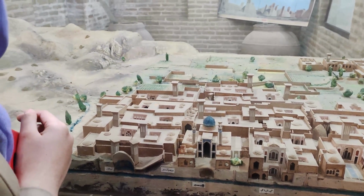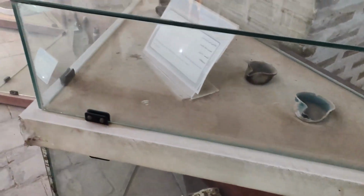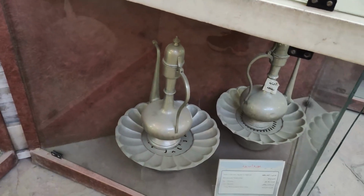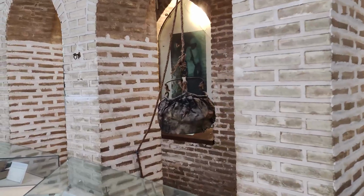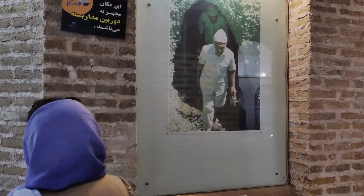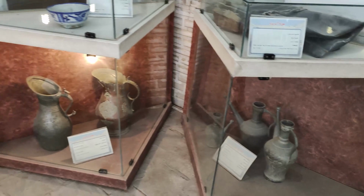In this place, you will be able to see 1,000 years of history of water in this ancient city. The purpose of founding this museum is to show the value and importance of water in a desert area like Yazd City. The interesting thing that distinguishes the Yazd Water Museum from other water museums is that a hundreds of year old Qanat passes through this old house that once used to provide the water for local people.